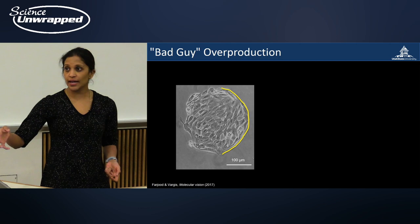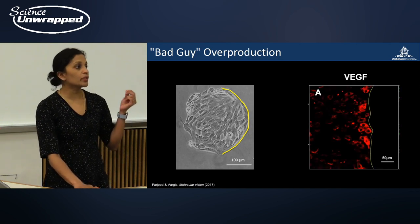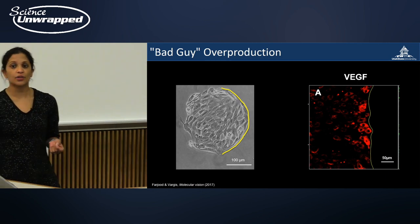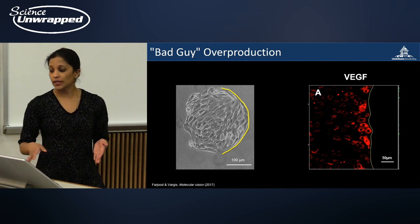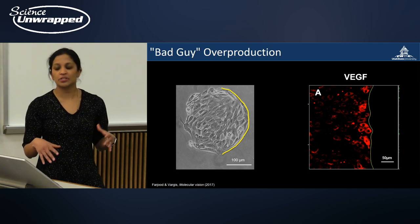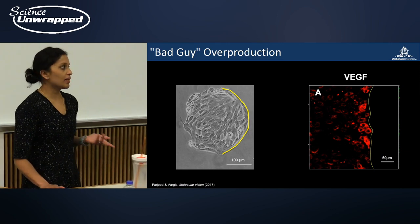When we are able to produce these areas that have the breaks, we zoom in and look only for VEGF. And what we find, if you look at the area that's closer to the break, that's the yellow line, is that those cells are producing way more VEGF than normal. The ones toward the middle, they're kind of blacked out, with a light reddish hue, they're not producing that much. But the ones near the yellow line, they are.